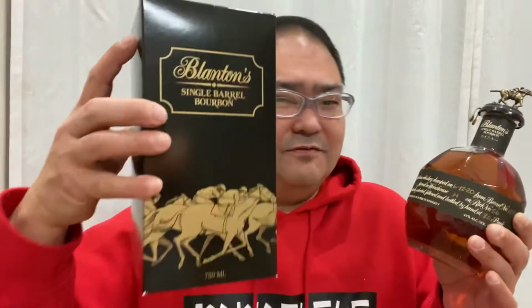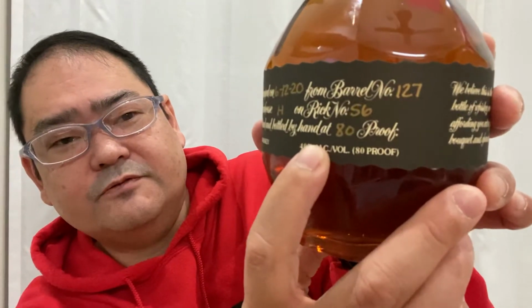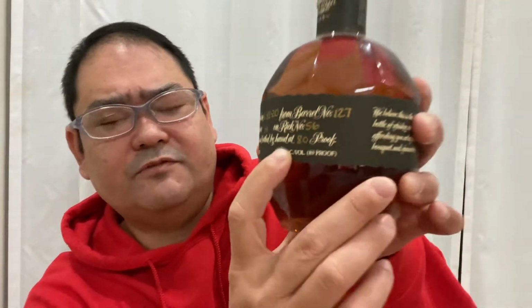Also, I didn't do my research before I bought this. I just picked it up off the shelf, saw this box, the Blanton's Single Barrel, and I didn't know what I was buying. But little did I know that this is actually the Special Reserve, which means that, if you can see it here, it's a lower alcohol at 80 proof than the 46% alcohol version of the red label, which is similar to the Blanton's available back in the United States. I know it's kind of confusing. Once again, there are videos on that, so go check those out if my explanation has confused you.